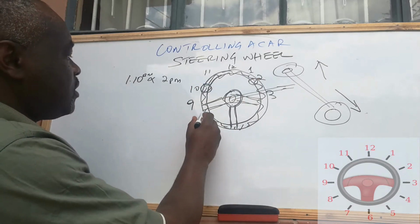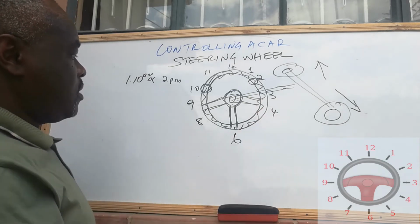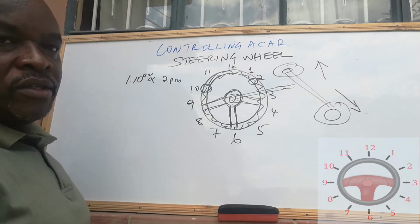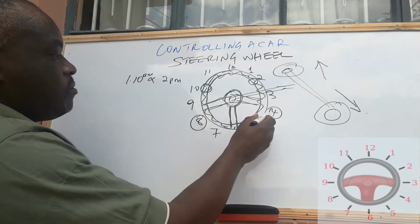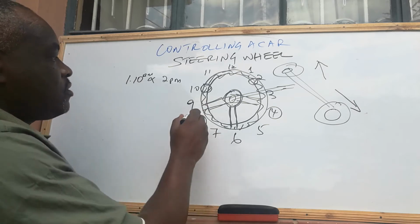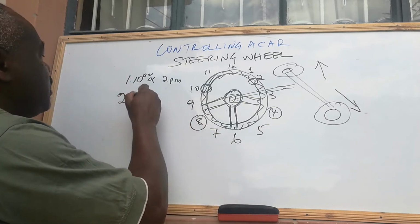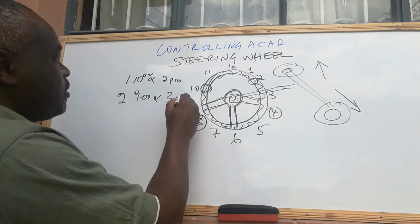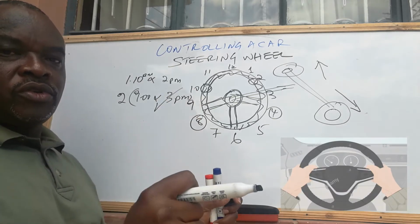Then we have 8, and here we have 4. Here we have 6. Here we have 7, and here we have 5. So there is also another position, 8 and 4. This is not comfortable and it is not advised. So the most appropriate way to hold a steering wheel is the 9 and 3. This is the recommended position to hold your steering wheel.